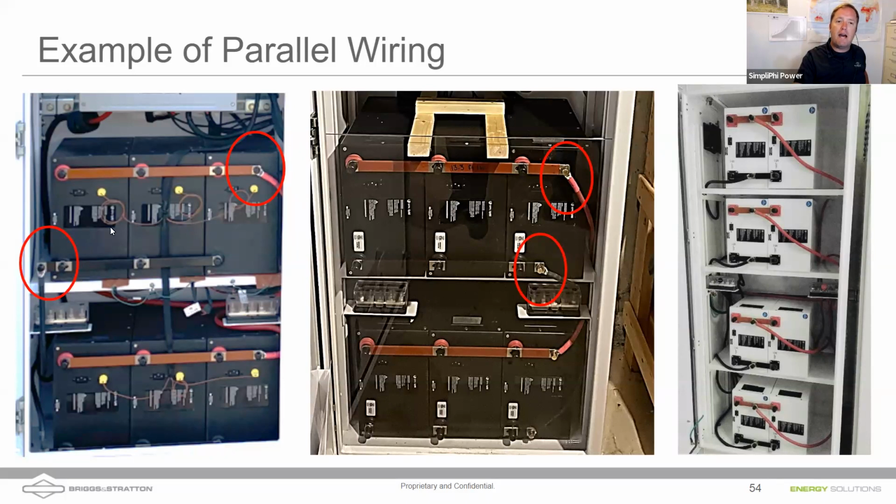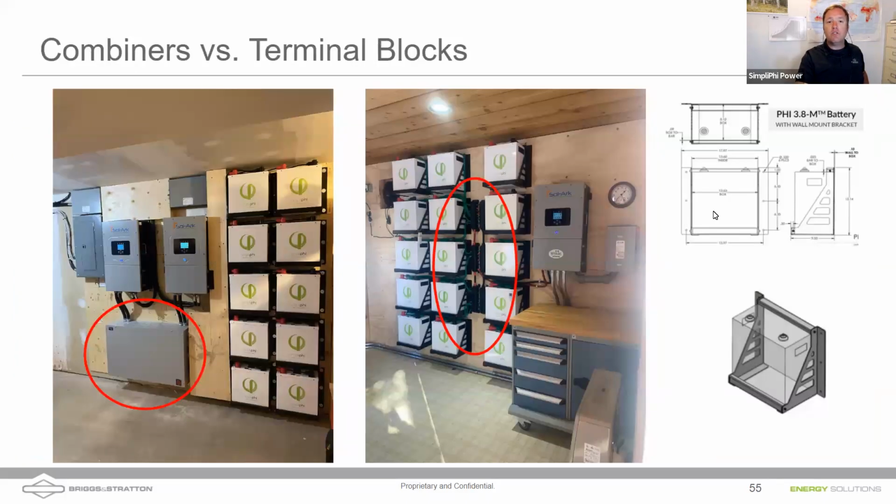That way, these three batteries together contribute rather than just one battery. And you can see some of our newer style bus bars that are designed for two batteries, they kind of tap off in the middle. So you're maintaining that capability. You can use terminal blocks. You can also use combiners.